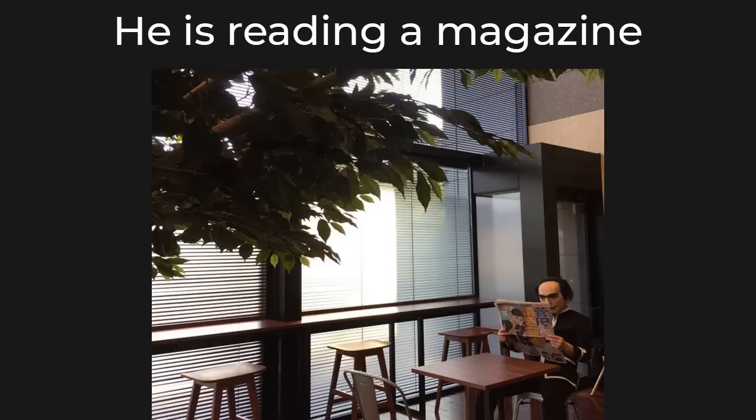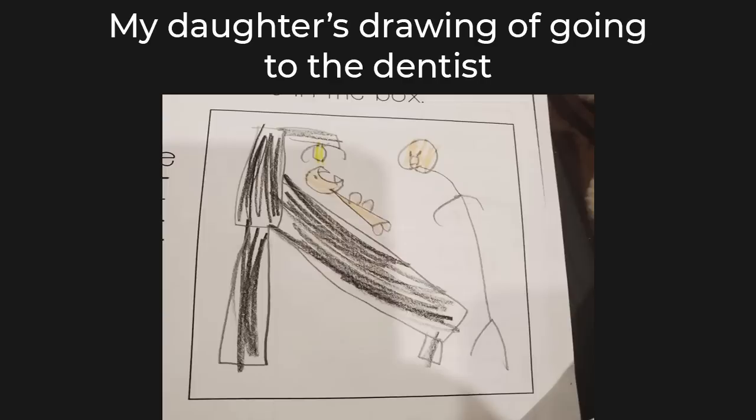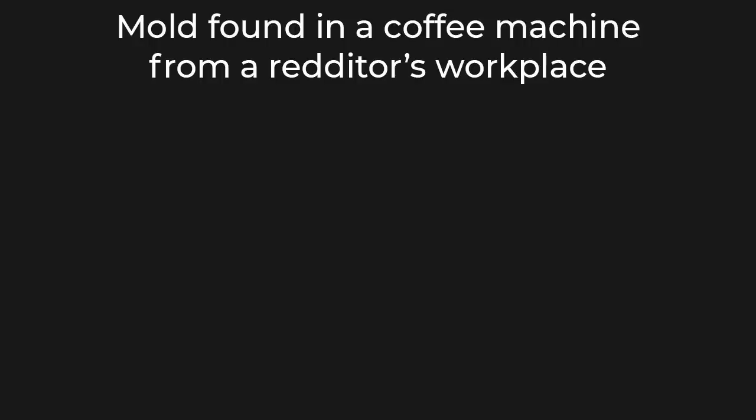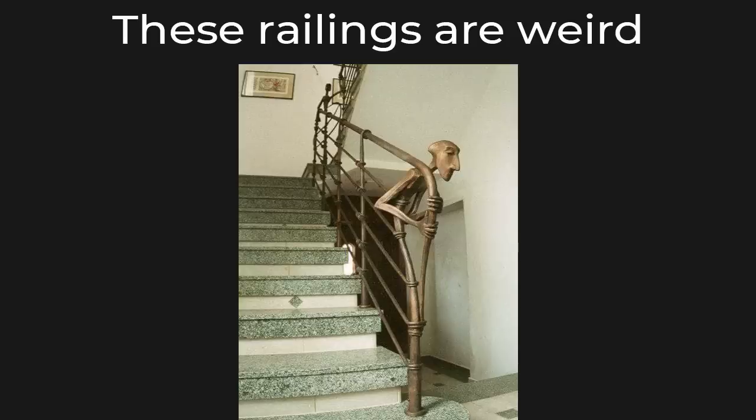He is reading a magazine. My daughter's drawing of going to the dentist. Mold found in a coffee machine from a Redditor's workplace. These railings are weird. This photo I took of my bug.